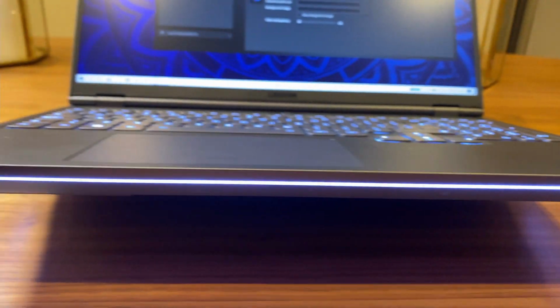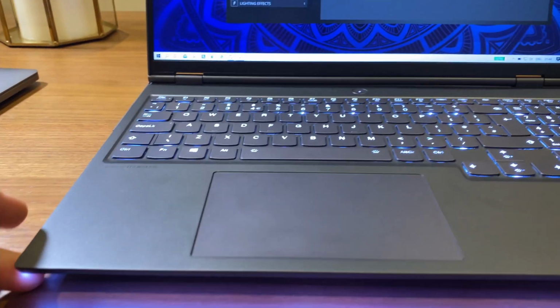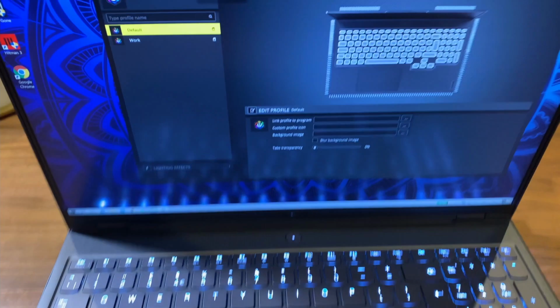Now, you can turn off these lights if you're going to a meeting, which is good. You can also turn off this little Y logo back here. So you can turn off pretty much all the lights, which is great.